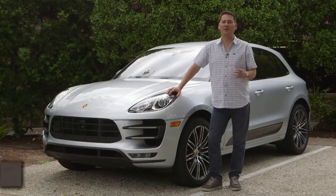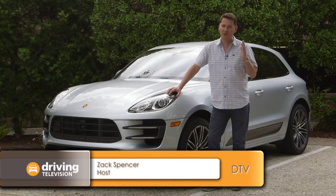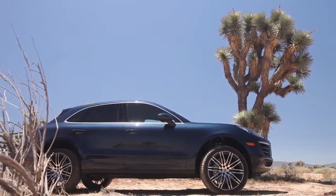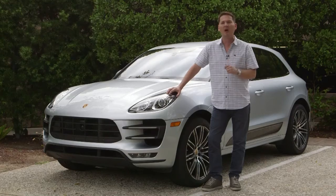This is the latest member of the Porsche family, the Macan compact SUV. And Porsche claims it's the sports car of small SUVs. They take the DNA from their sports cars, the 911, the Cayman, and the Boxster, and they bake it into the fastest growing segment in the auto industry, the small SUV.